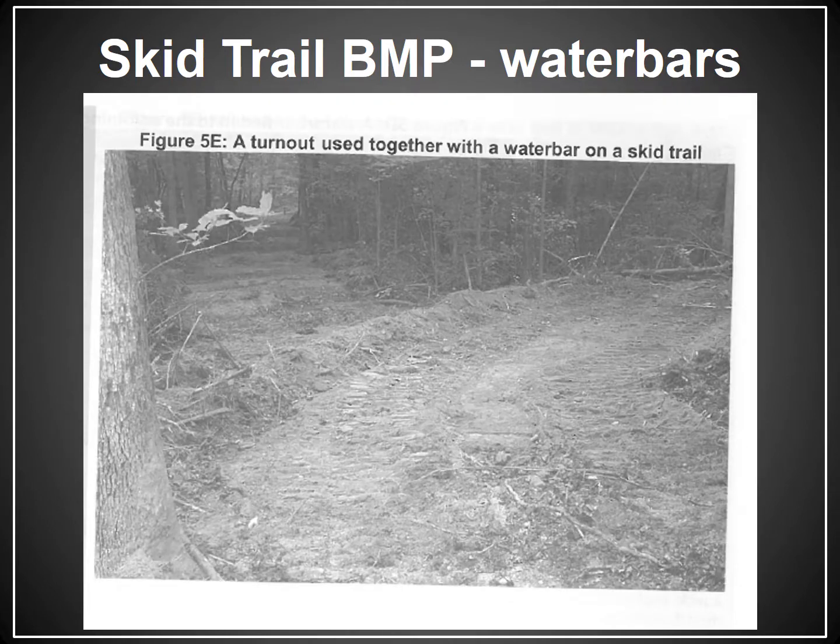This is another example of a water bar with a pretty wide turnout. So again, what you're trying to do is to divert the flow of water off the skid trail and to also slow the velocity of the water down. This minimizes the amount of erosion that occurs and also keeps the water from carrying sediment down below into a water body.